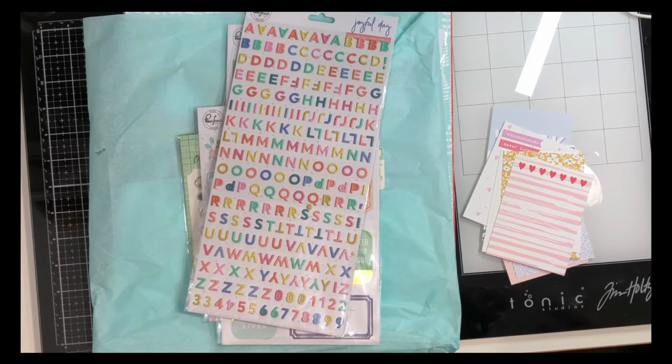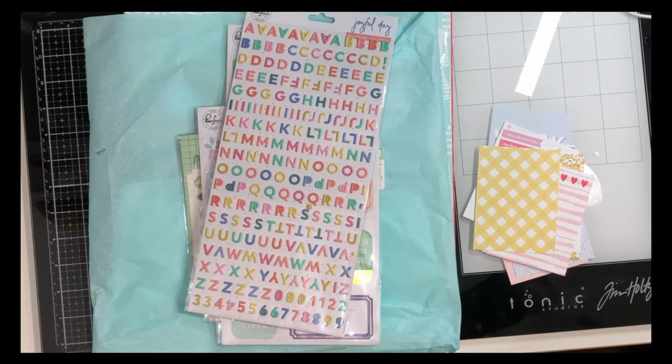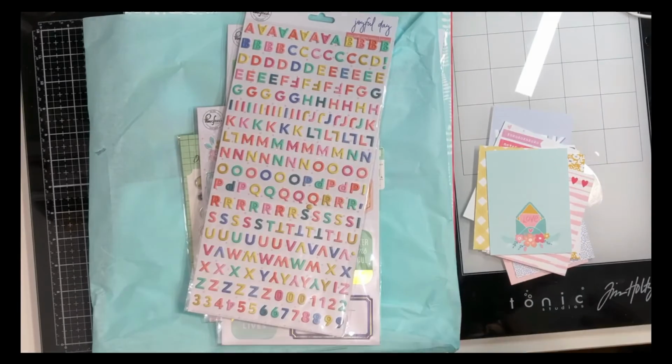This month I only ended up buying the main kit, the Project Life kit, and I'll shortly, in a couple minutes, show you the embellishment kit.